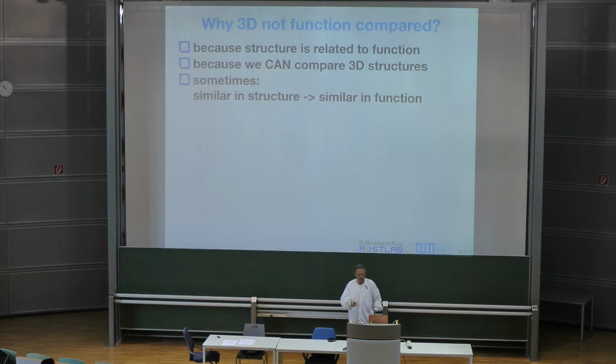So ultimately, because structure is related to function, and because three-dimensional objects are relatively easy to compare, very often or sometimes mostly the similarity in structure leads to a similarity in function. So proteins that have similar structure have similar function. We will talk about that a little bit more.